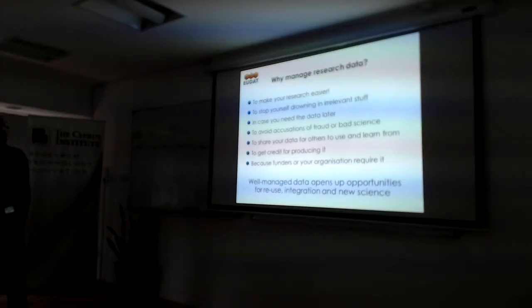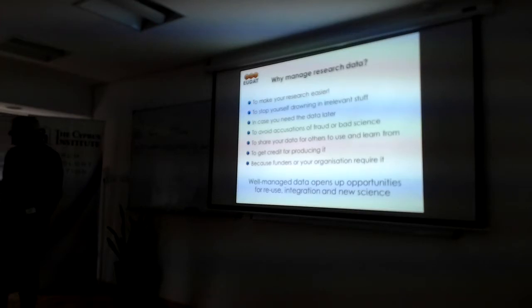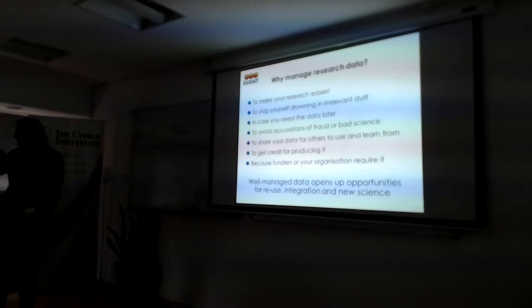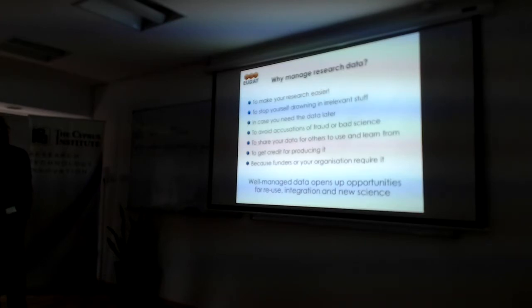In case you need the data later, that's interesting. You have run something, and if you want to reuse it, it would be great to find it somewhere. It helps avoid accusations of fraud or bad science. It's always good to be able to prove that the data you use are genuine. Well, we have to confirm the provenance and things like that. Share data, well, that's good. Get credit for producing it, I think it's important.